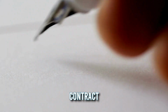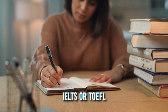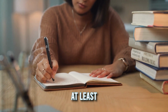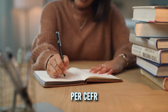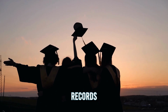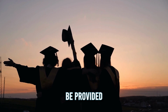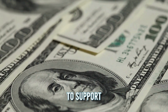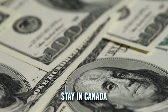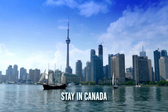An employment contract is another requirement for a Canadian work visa. Certificate of Language Proficiency Test, which can be IELTS or TOEFL, showing at least a B2 level of clearance per CEFR. Diplomas and transcripts of previous educational records from respective colleges and universities need to be provided. Proof of financial means to support the individual during their stay in Canada. A valid health insurance is required during the person's stay in Canada.